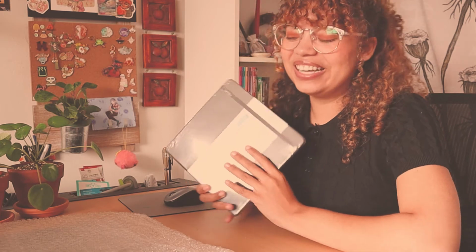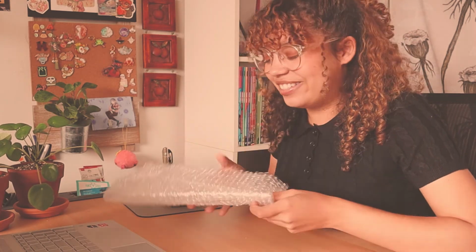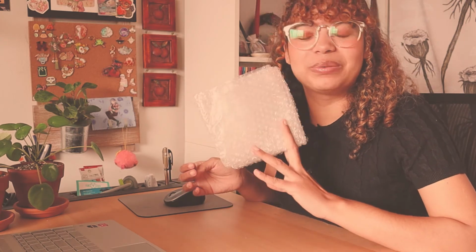So I'm really excited to own this. I can't wait to start sketching in it, and I might start sketching today, who knows. And I'm going to keep the bubble wrap for packaging purposes. We love to reuse bubble wrap.